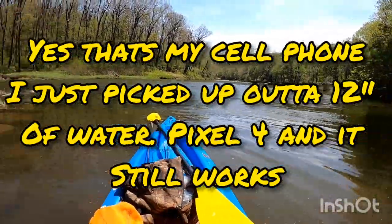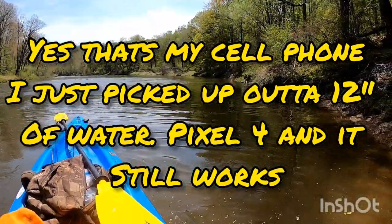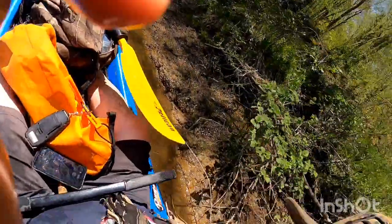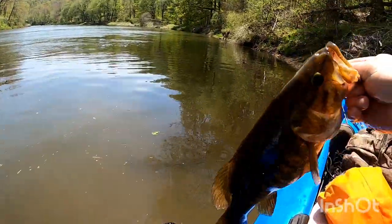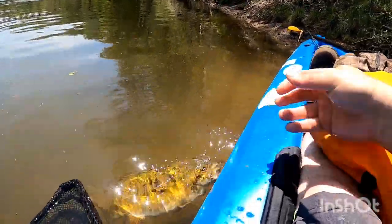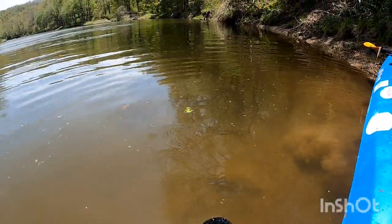Oh no, that's a dumb phone. All right, guys. All right, guys, here he goes. We're gonna call him 3 pounds. I think he cost me my cell phone. So, here we go on the release. All right, my cell phone fell in the river and I had to grab it. So let me see what happened to that. I'll get back to you.